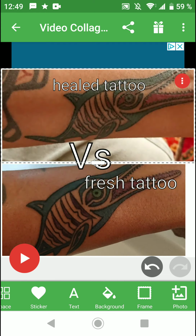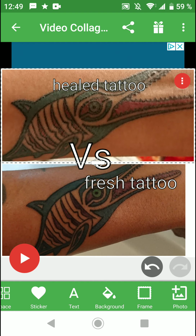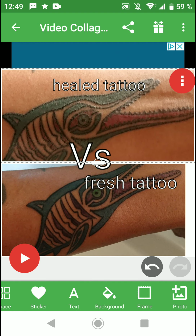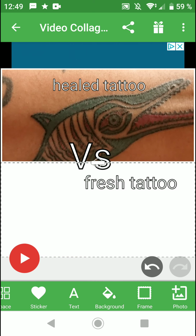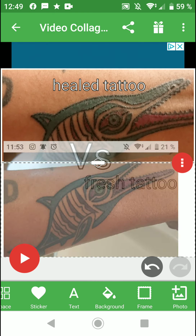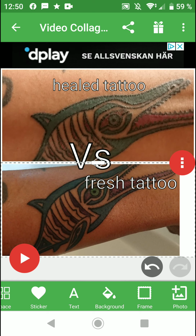So let's see, how can I take a better picture? Okay, so here is the turquoise blue around the tattoo, and you see this very dark turquoise blue. And here is the turquoise blue when the tattoo was fresh, and it was much clearer. I can still see my turquoise blue very well on my arm. It's not a problem in that sense, but it's different. You still see the turquoise blue very well on the skin.